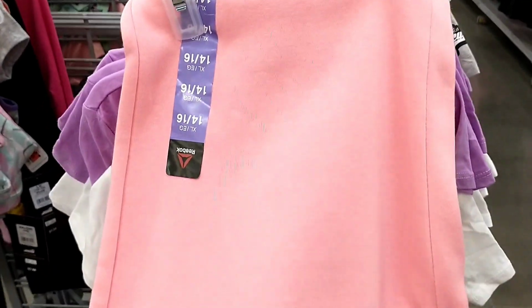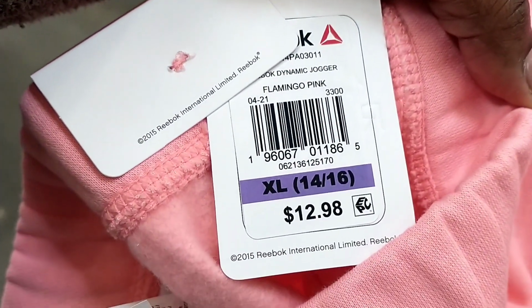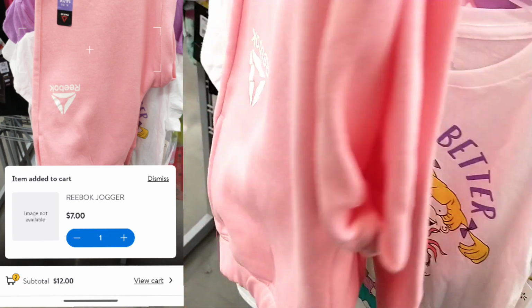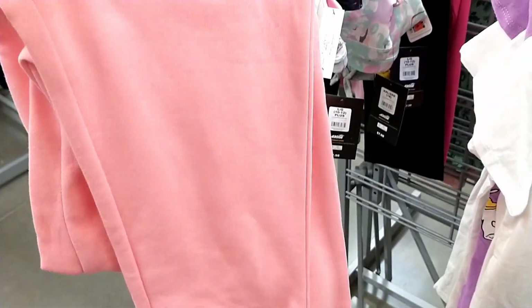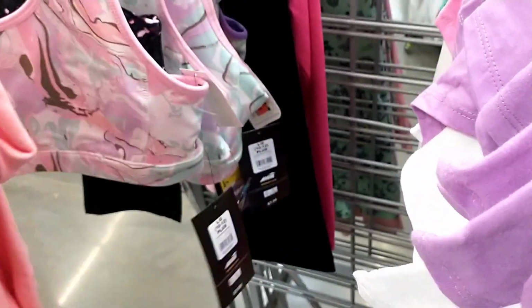And also these Reebok girls fleece jogger pants as well on hidden clearance. It was on the clearance rack, but there was no sticker. It was actually $7, not $12.98. This was the only one there, and it was too big for my daughter, unfortunately. And I checked the whole department. I couldn't see any more, so I was gutted I missed out on those.